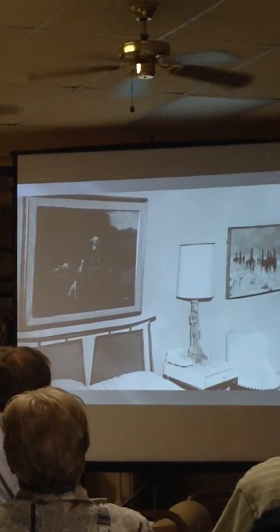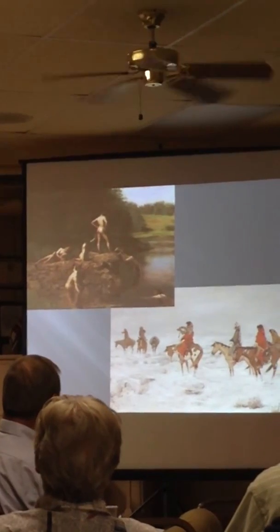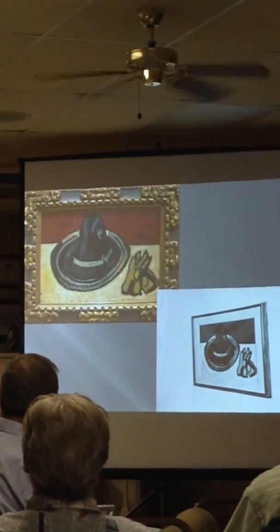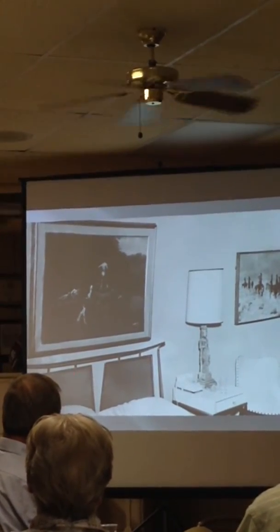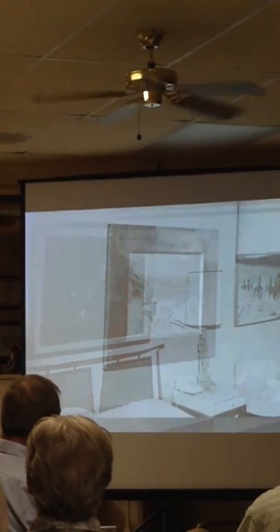right above the bed, the little bed. That's where the Eakins went. Right next to it was the Russell, and then opposite was the Hartley. And we see that little headboard that we saw in some of those other shots where you're looking in the door there, you can see it in the distance.